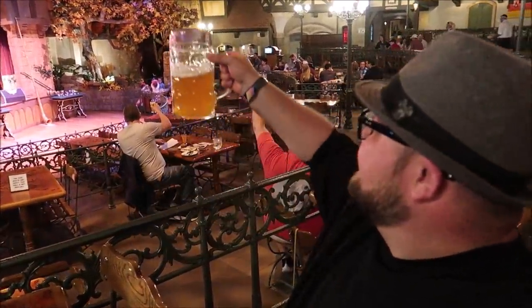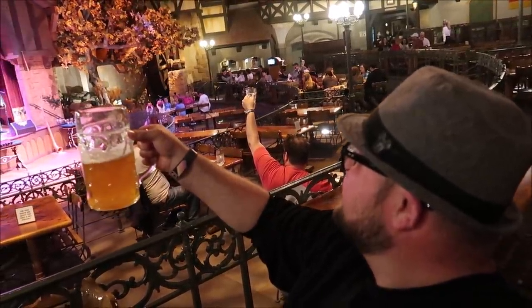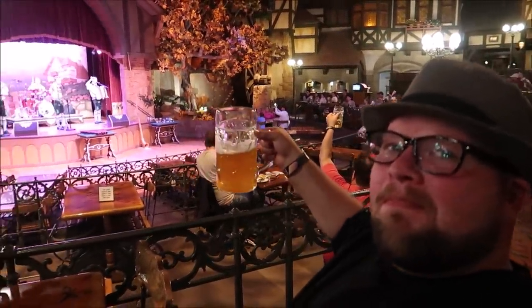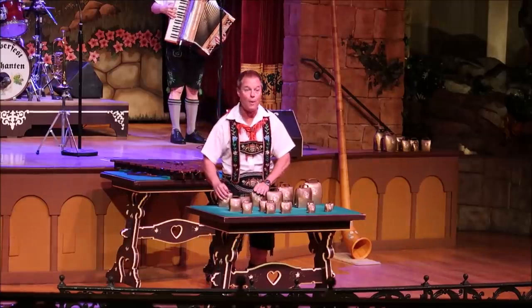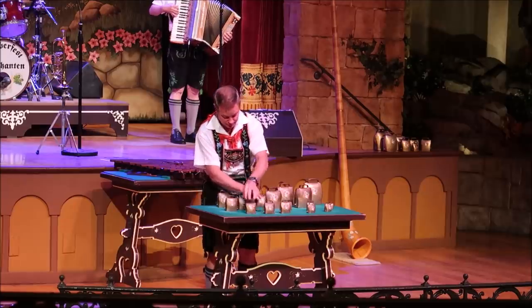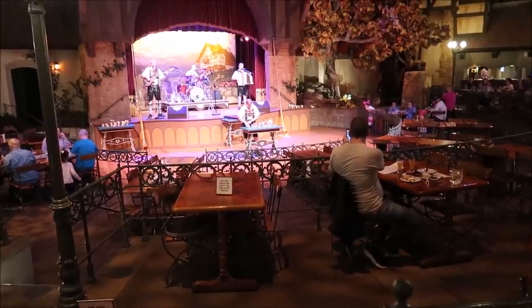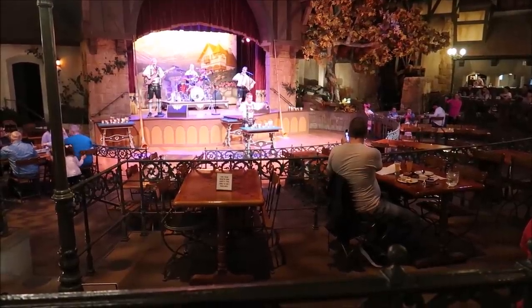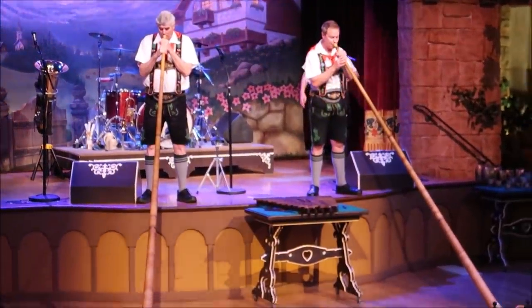We're doing a prost. Holy moly, guys, look at those horns.